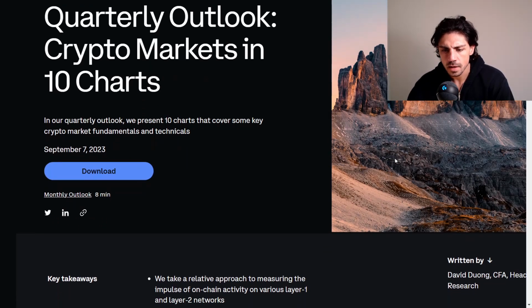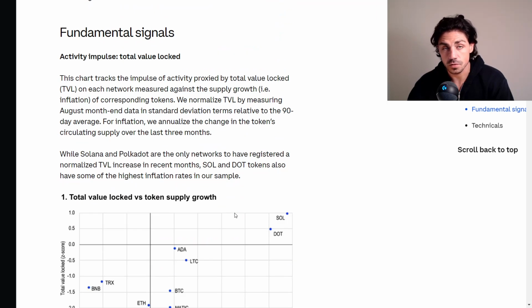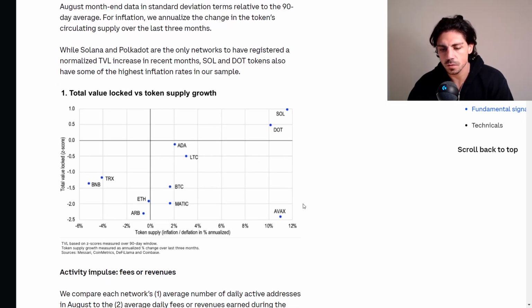In this report, they break down these charts and these different fundamental signals, like I was signaling and describing earlier. The first one is this really interesting graph that shows total value locked against total supply growth. So, as maybe you're aware, Solana and Polkadot have an extremely high inflation rate. That is why when you go to stake Solana, they offer you such a high APY because they're inflating the holy crap out of their token.